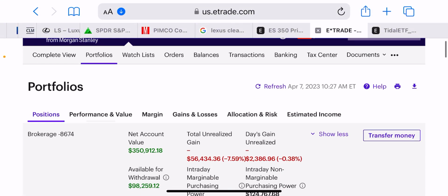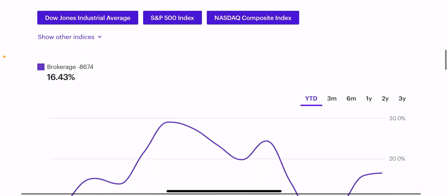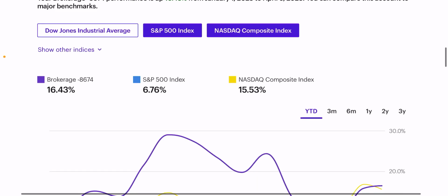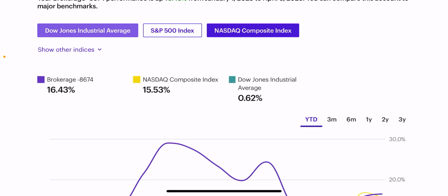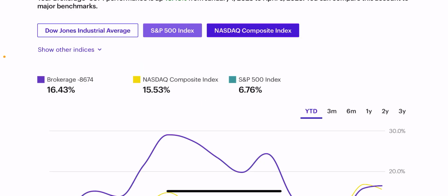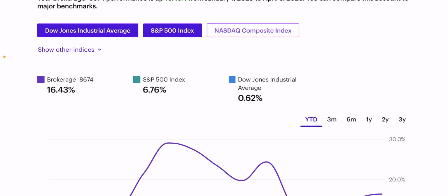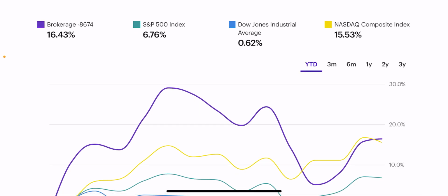Let me just look at one more thing for you, performance and value, just to show you how we're doing with all this. Even though we're down in TSLY, it's okay, because when you compare my performance to the S&P and NASDAQ, you can see that we're beating the market. We're up 16% for the year. The Dow Jones is up 0.6, the S&P is up 6%, and the NASDAQ's up 15%. So we're beating the market still with this strategy.